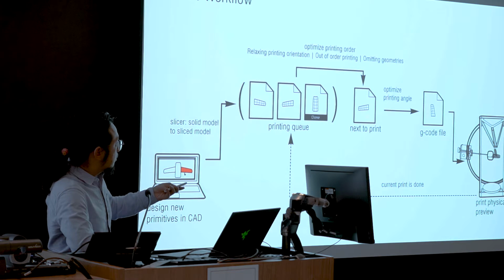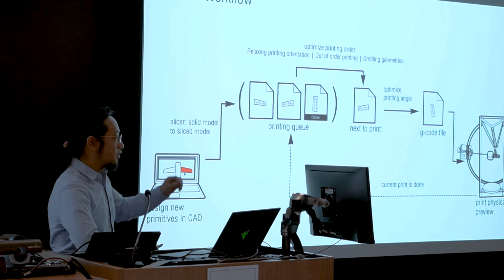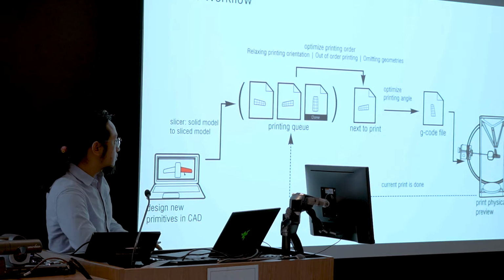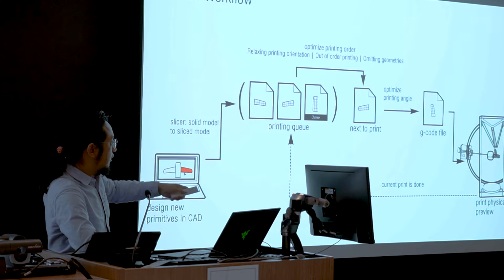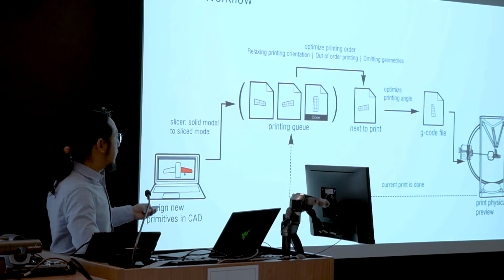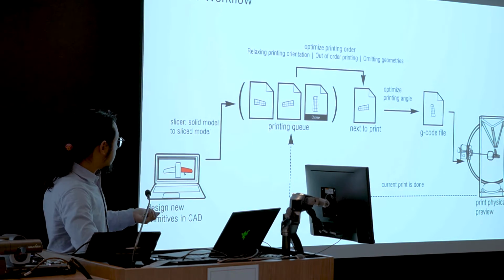Then we calculate the printing angles and generate the G code, which is machine code that can move the extruder to different positions. And the G code is sent to the printing machine line by line, and the whole process loops to finish all the designs, where we print all the parts that we are able to print.